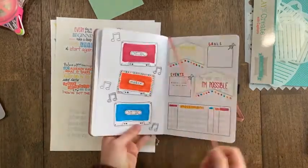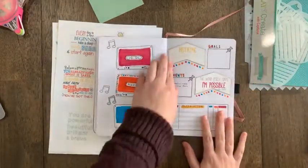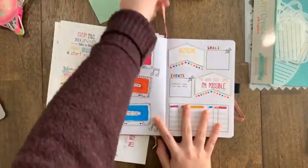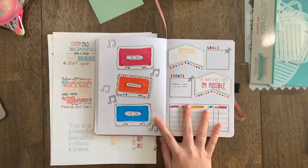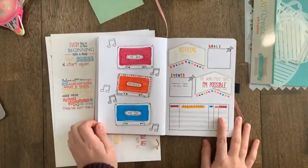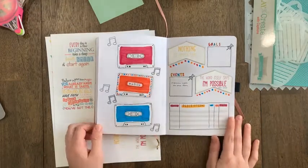So again, I was kind of inspired. Bullet journaling is a way to organize, but for those who are extreme like myself, it can be an art form. But at its core, it is just a way to get your life together.